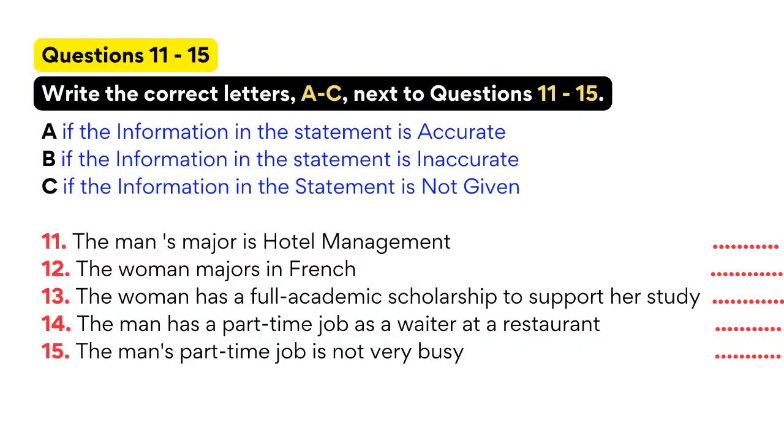By the way, what's your major? Hotel management. Well, what do you want to do once you graduate? I haven't decided for sure, but I think I'd like to work for a hotel or travel agency in this area. How about you? Well, when I first started college, I wanted to major in French, but I realised I might have a hard time finding a job using the language, so I changed my major to computer science.